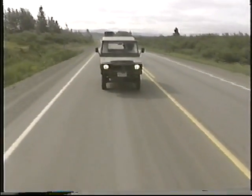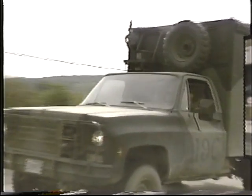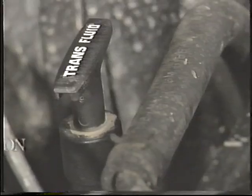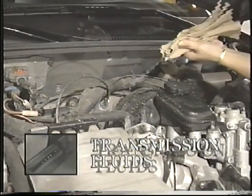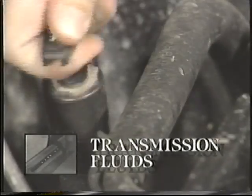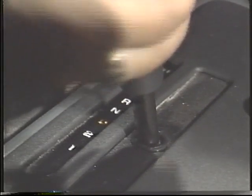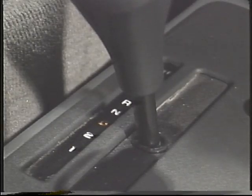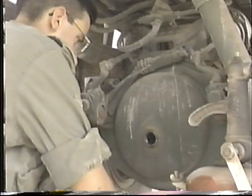10W30 weight oil is the oil used in normal weather conditions in military vehicles and has medium viscosity. 15W40 is used for extreme cold conditions, a much heavier grade oil. Transmission fluids are refined petroleum products that have synthetic additives to prolong use and reduce friction in transmissions and transfer cases. Automatic transmissions use low viscosity Dextron 2. Manual transmissions and all differentials use a high viscosity 90 weight oil.